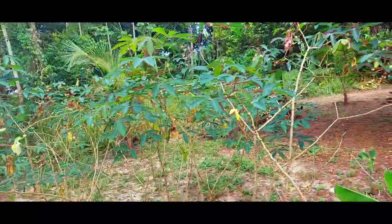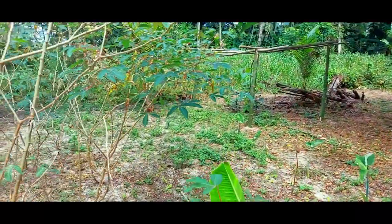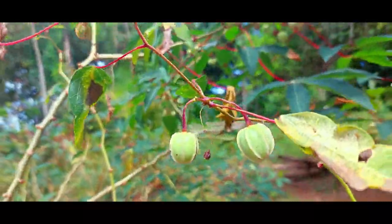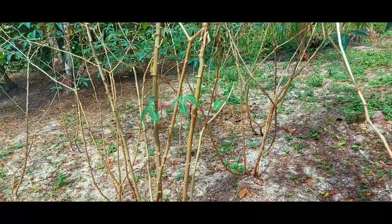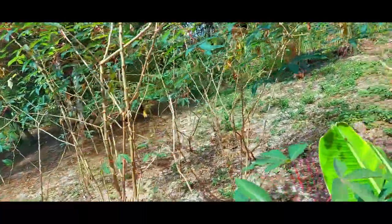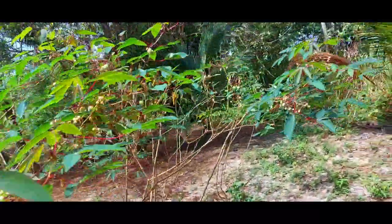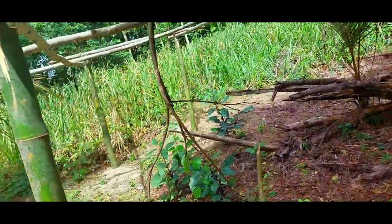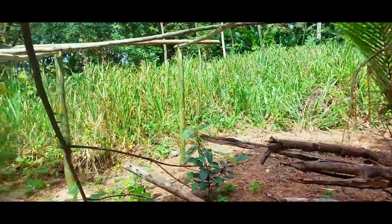We have some cassava here. See? Cassava. I'm seeing a kind of seed bearing from the cassava. I think when you see the seed, it means that it is ready for digging, for harvesting. Correct? This is a little machan built here for the Barbadine. This is Barbadine.